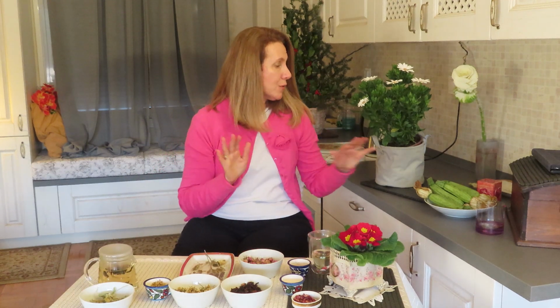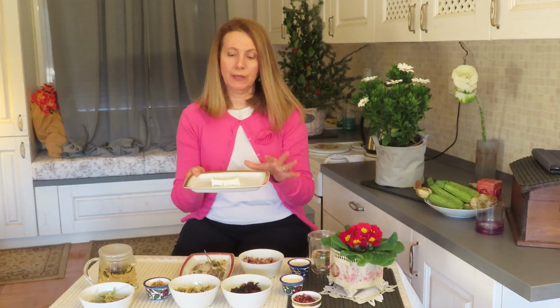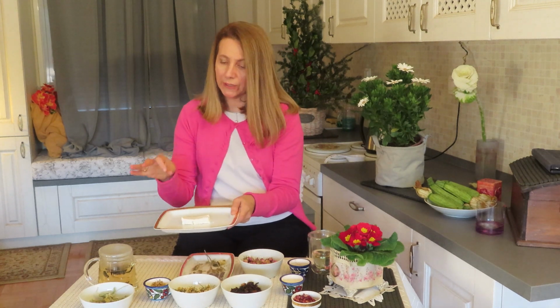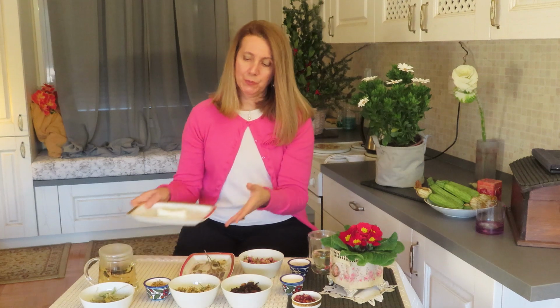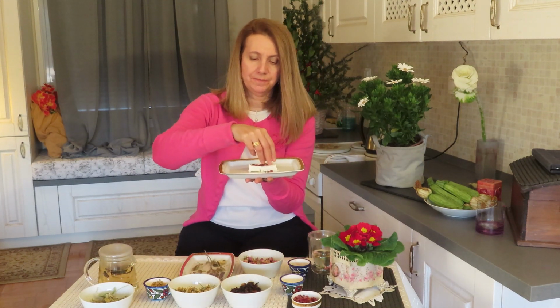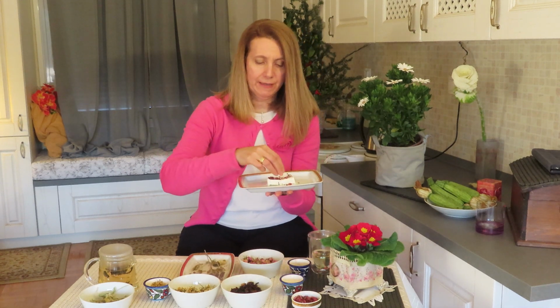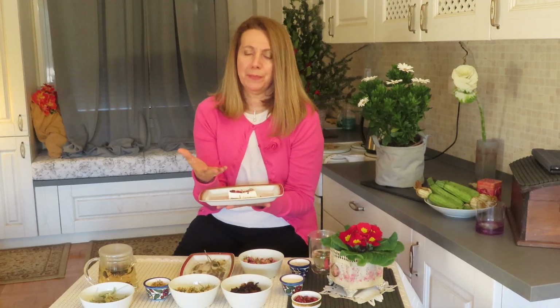I'm going to show you another way of using flowers in your food. Now here I have just one piece of cheese, white cheese, it could be feta cheese. You can sprinkle roses on top of it and make a really, really nice effect. Now the cheese is damp, so some of the petals are going to stick on there anyway.